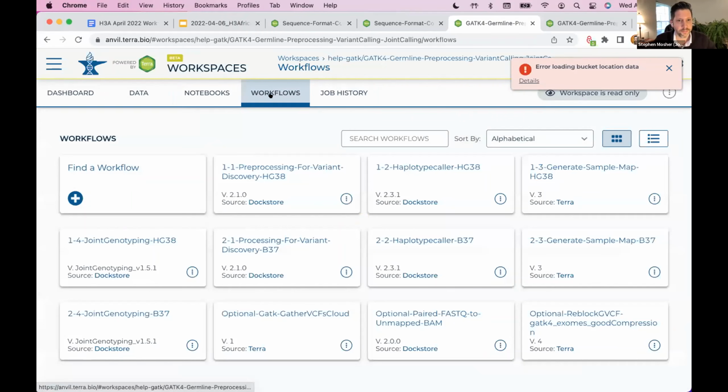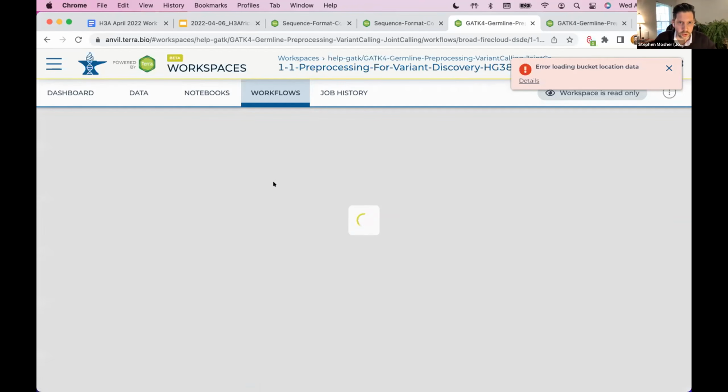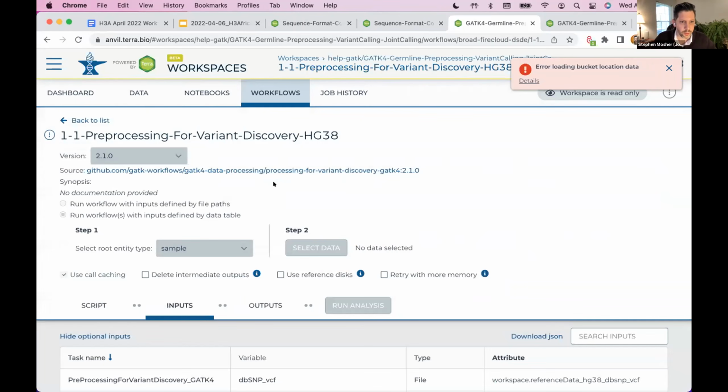So let's do that. Again, there's a number of workflows pre-populated in this workspace. We're going to look at those, as I mentioned before, for HG38, 1-1, 1-2, 1-3, and 1-4. The rest we will not touch today. So let's jump into this first one, pre-processing for variant discovery.